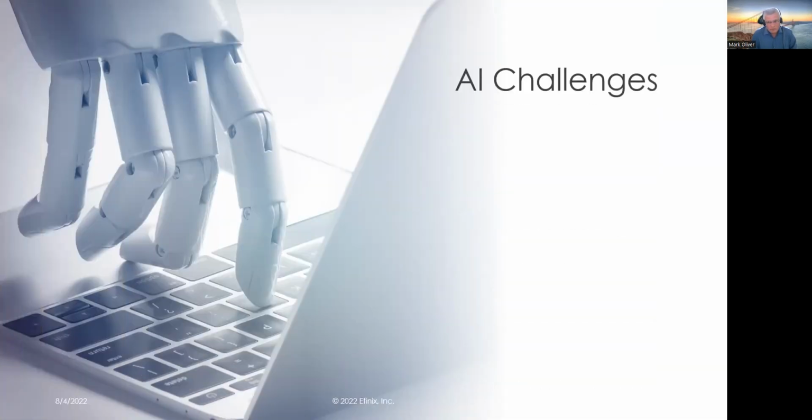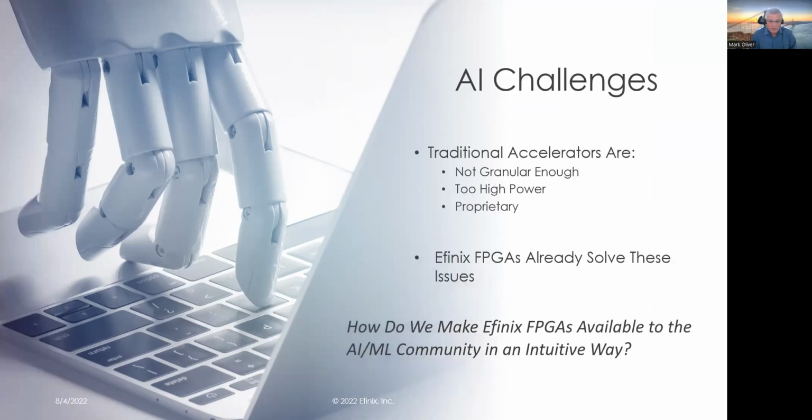So traditionally, the way people have solved that kind of problem is with AI accelerators. When we've looked around at accelerators, we find that most of them are not granular enough, so they tend to incorporate large pieces of a model, and that means they don't scale too well. They're also too high power, and most of them, by definition, are proprietary, so you have to learn how to use them. All of those challenges are things that we at Efinix solved when we tried to come up with a new and revolutionary concept for an FPGA. So the question then becomes, how do we make these FPGAs that solve those issues available in an intuitive way to the AI and ML community?